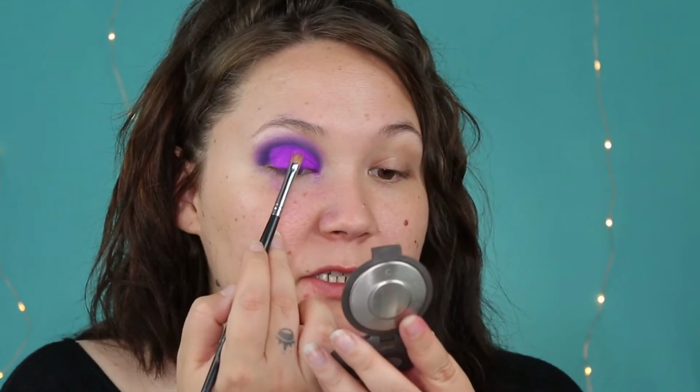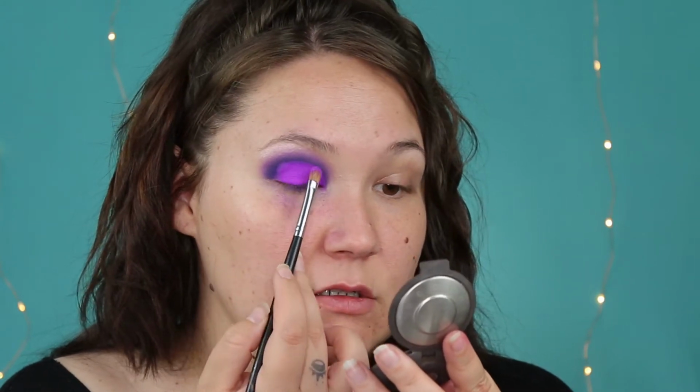Ooh, that's a nice shade. I really like that actually. That looks really, really good. So I'm not like swiping it on there, I'm just patting it because I don't want to move the product around too much. Oh, that's pretty cool. Okay, let's close this up before I spill it everywhere, because apparently lately I'm just a clumsy person.